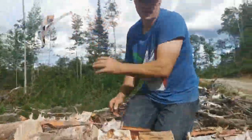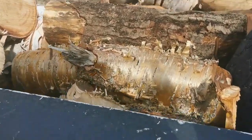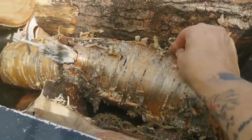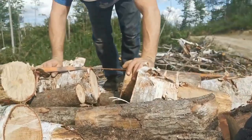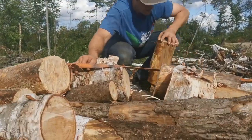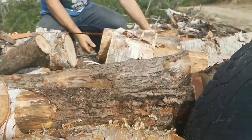Good haul today. Yeah, she's a nice one. Got some silver birch in there too. I love gold birch, silver birch. Cool. Beautiful. Haven't seen silver birch actually in nature in years. Right on. Another haul down.